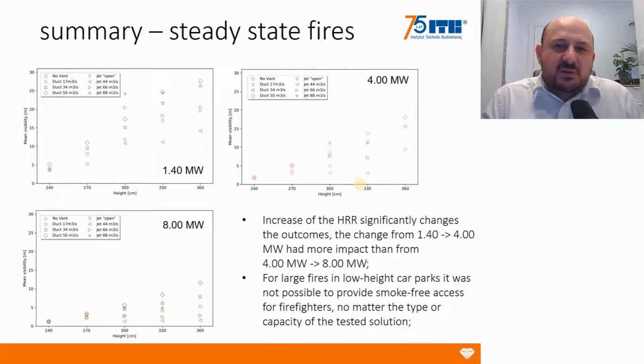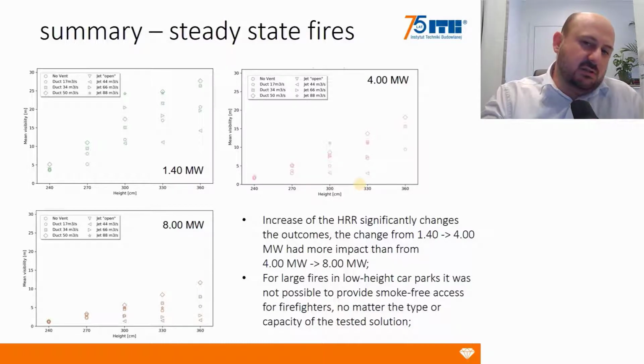For large fires, we obviously found that the larger the fire, the worse the outcomes. What's interesting is that the difference between 1.4 megawatt and 4 megawatt fires is significantly larger than the difference between 4 and 8 megawatt fires. That's a thing to consider. And we also found that if you have a small car park and a large fire, like a 2.4, 2.7 meter high car park, no matter the capacity of the system you put inside, the differences in performance are very, very small. So you cannot compensate the height of the car park with the size of the system, because there is barely any difference in their performance.